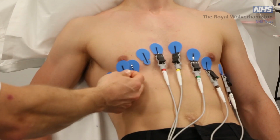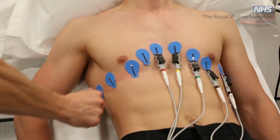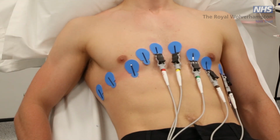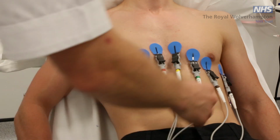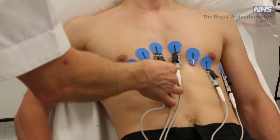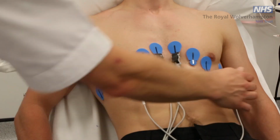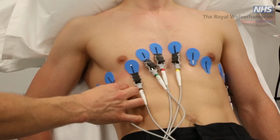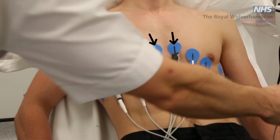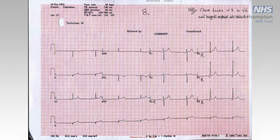In this case, a second ECG should be recorded with the chest electrodes V3 to V6 positioned on the right side of the chest, using the same intercostal spacing and anatomical landmarks as previously described, but this time on the right side. V1 and V2 should remain in their usual positions. This approach should provide a true ECG representation in such a case.